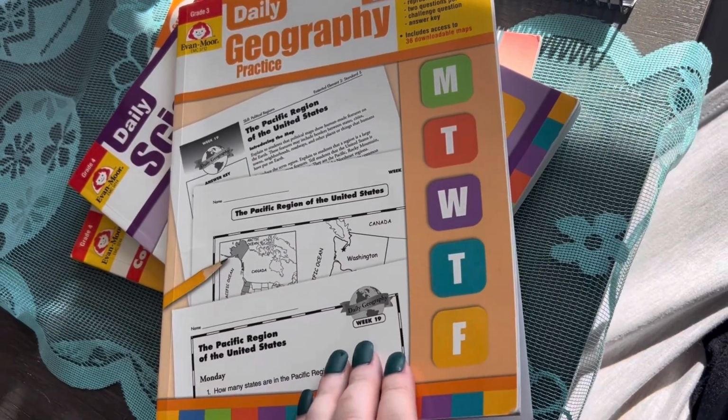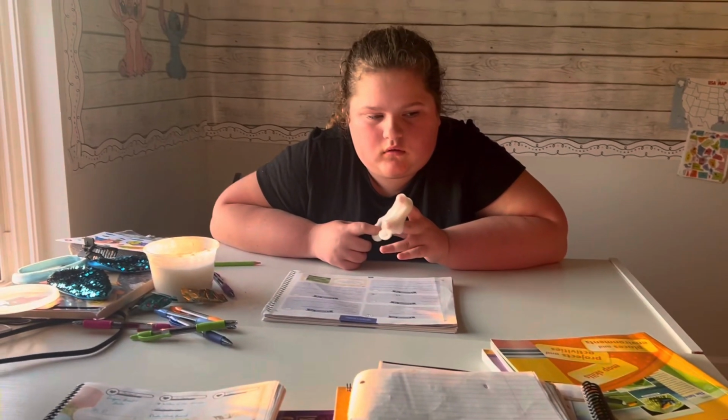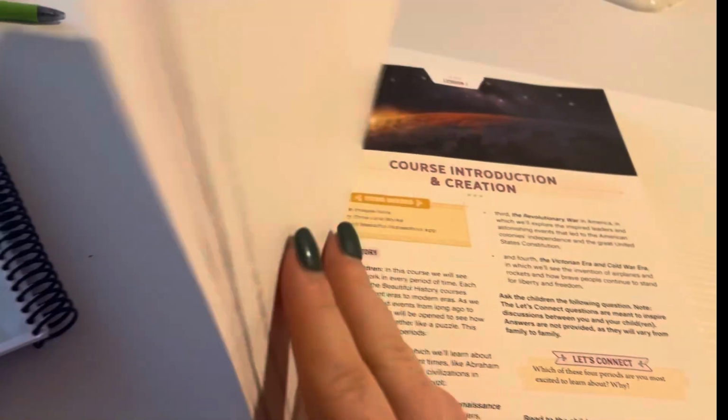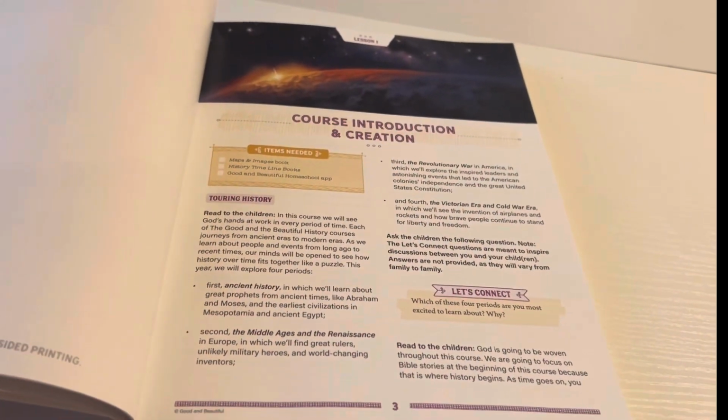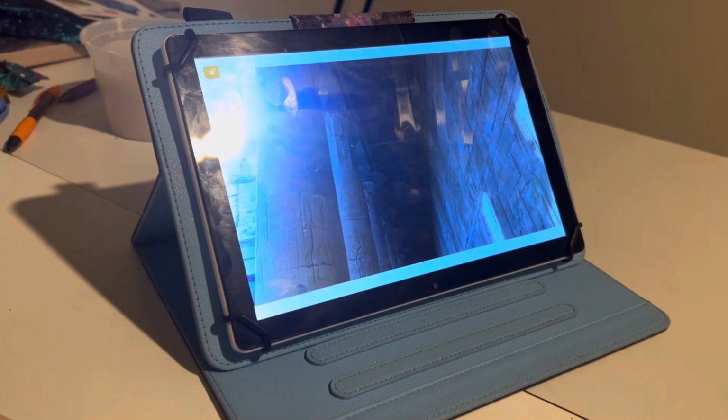So she is learning about Wisconsin and dairy farms today. And then after tutoring, we headed upstairs and got our mental math lesson done, which we had forgotten about during math time. We also started a new history unit on the beginning, creation, all the way back. Started with a video that explains the new curriculum that we're using from Good and the Beautiful. And then we called it a night.